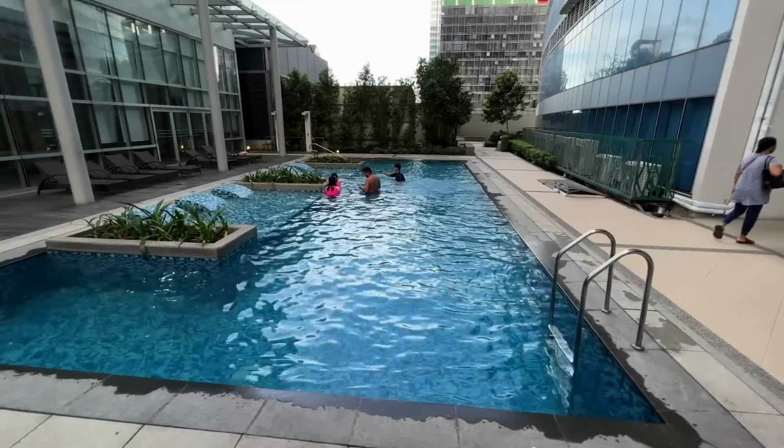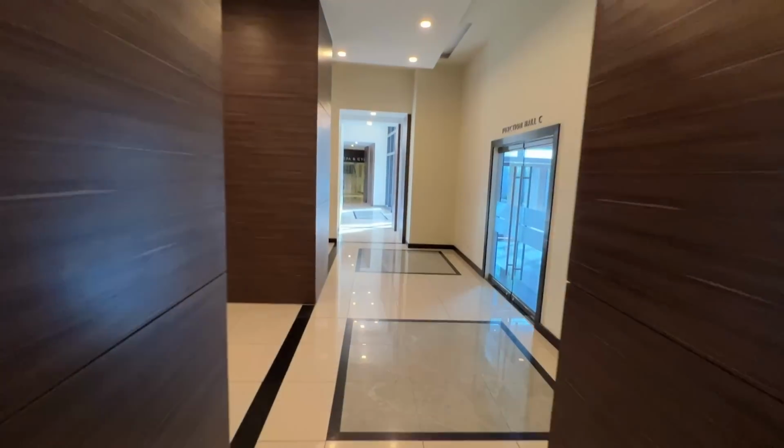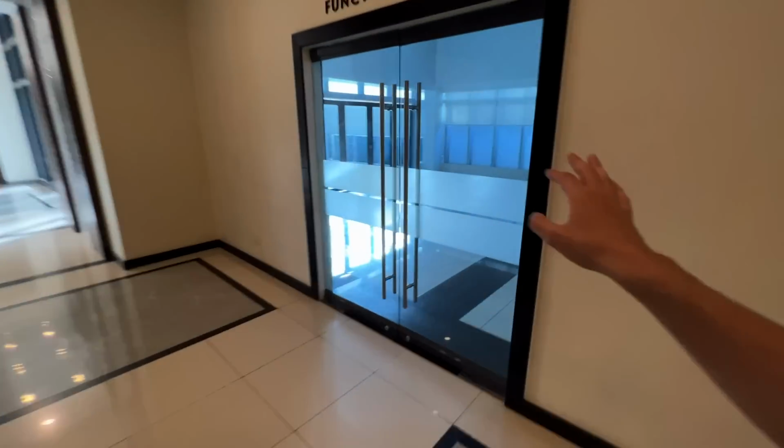Just in case you haven't seen my previous videos, this is one of the pools here at Uptown Park Suites. There's 2 of them. There's this one, and there's another one on the other side, which is much bigger. It's kind of like in the shape of a pie almost. And it's got a sort of neoclassical thing. Before we move on to the second unit, this is the function hall here. There's the gym and spa, which is down the hall here. There's another function hall just here as well.